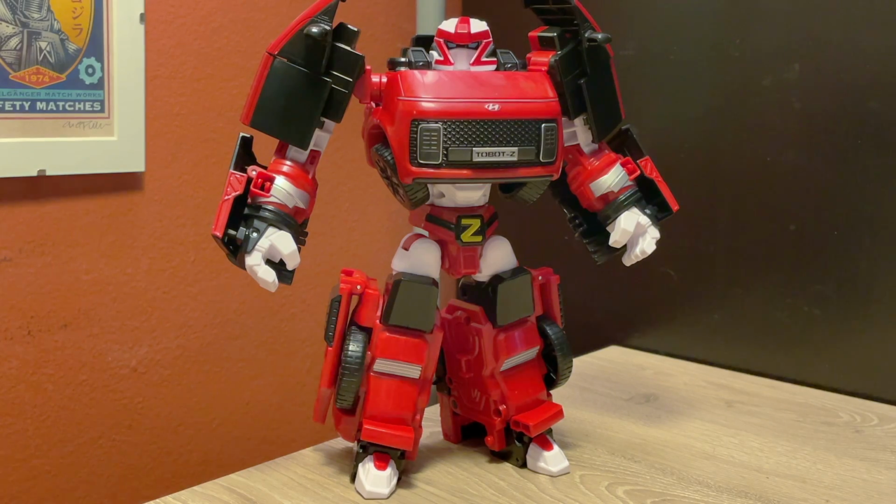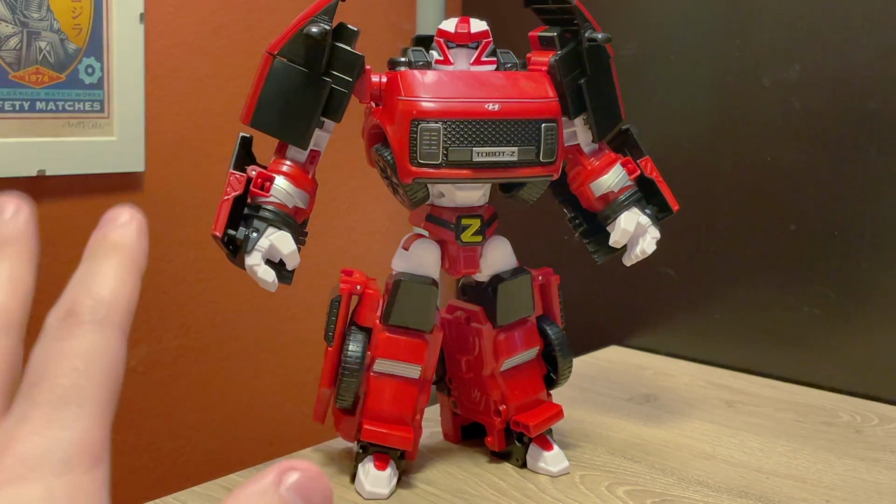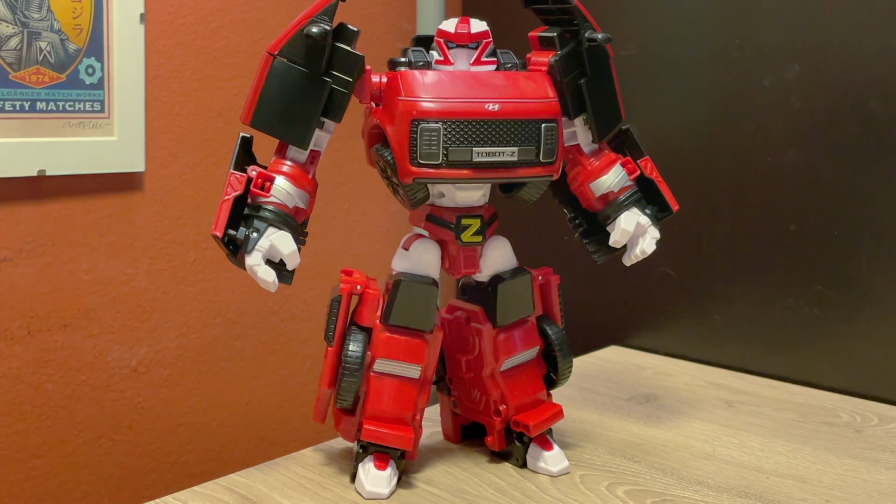And, as I've said, toys are amazing. But as amazing as toys are, as much as I love toys, try to remember at the end of the day, they are still toys. So, let's not get too worked up about it.